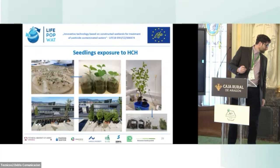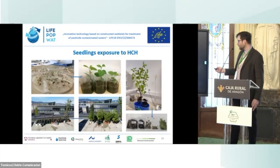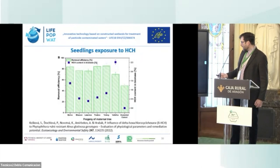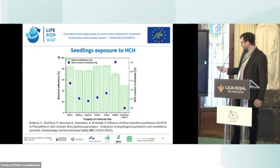Okay, so a few slides on seedlings exposure, and actually also the installation in the wetland is a sort of seedlings exposure, but we can also do seedlings exposure in the laboratory under simplified conditions with pure chemicals to really test the behavior, the uptake, the distribution and metabolites of HCH. So here are a few slides illustrating that we are distinguishing various genotypes of alder tree, as this graph of my colleague Stáňa Košková illustrates.